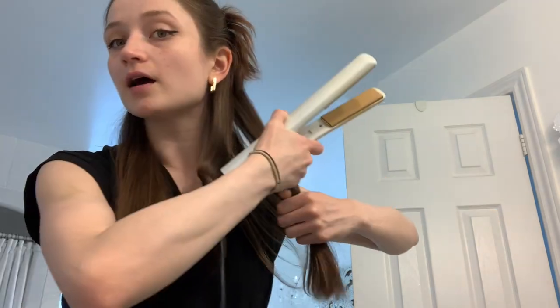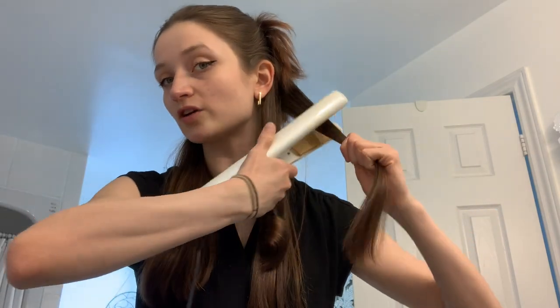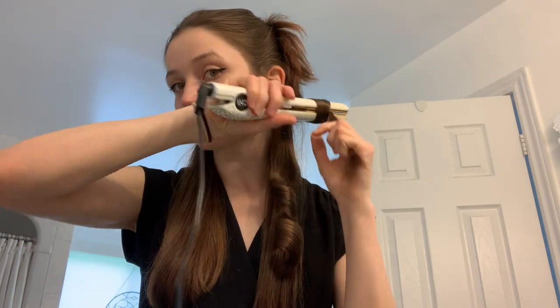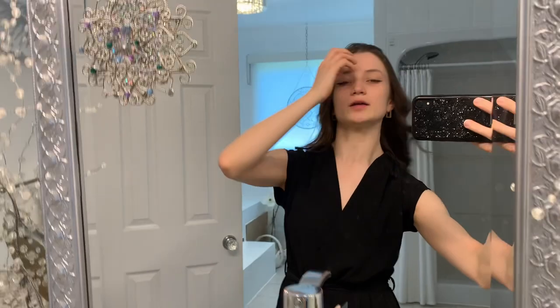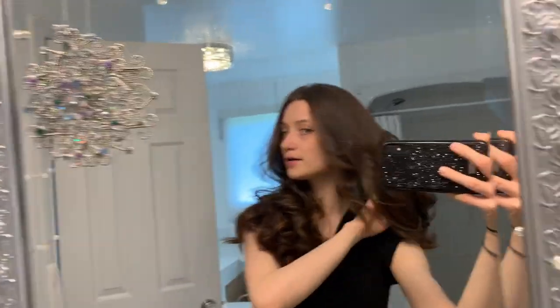Obviously, I don't keep the curl like that. I usually go over it with like a brush, or I straighten it again very lightly, or I just like tousle it out, and I'll show you guys what it looks like at the end. This is what my hair looks like after curling it with the straightener, which I prefer anyways to the curler. I know curlers are probably a lot easier, but I kind of am speedy with it.